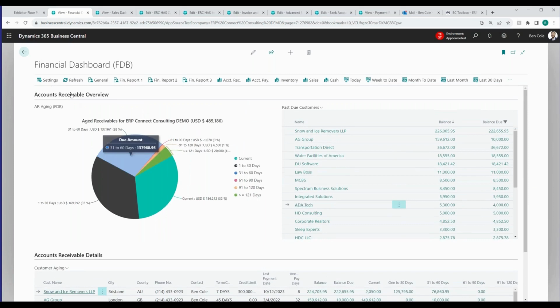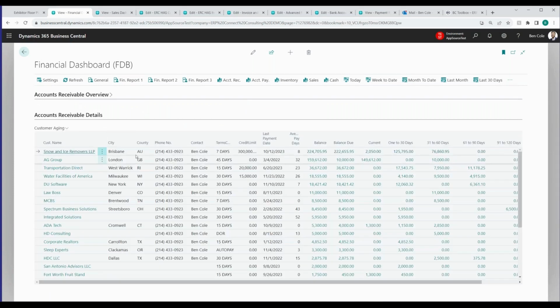And then as I come down here into my AR details, here's where I see that summary AR aging, right? So I see all my customers, their locations, phone numbers, contacts, terms, when the last time they paid us was, what their credit limit is, and then this average paydays. So this is unique. This is a custom calculation that we've created, this average paydays.